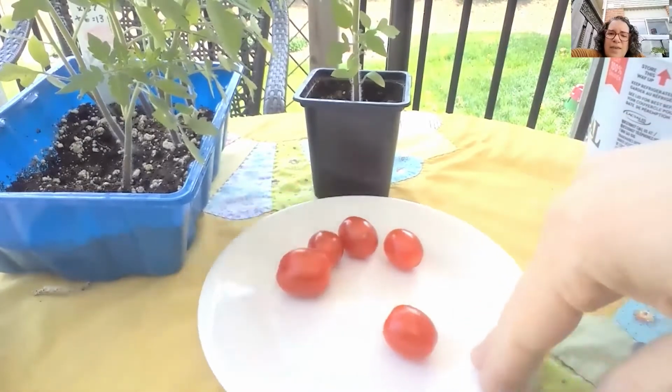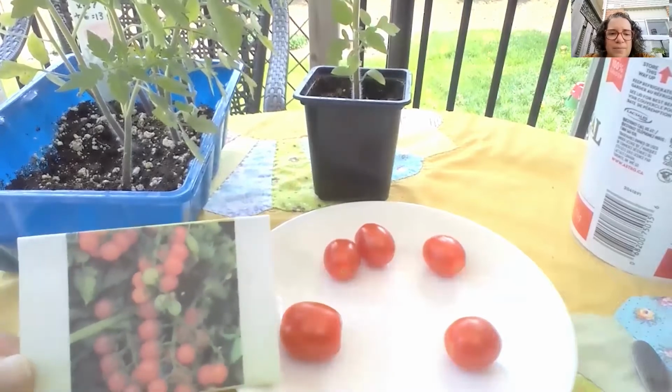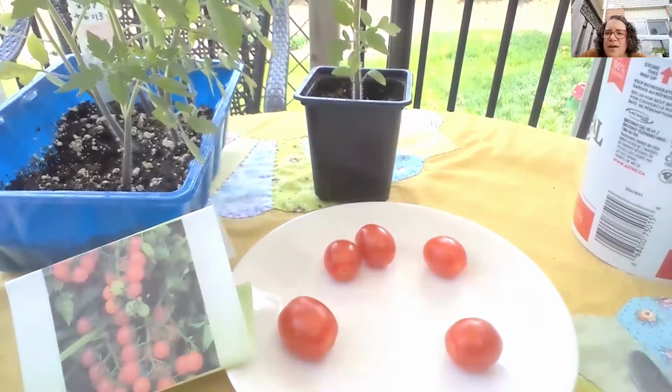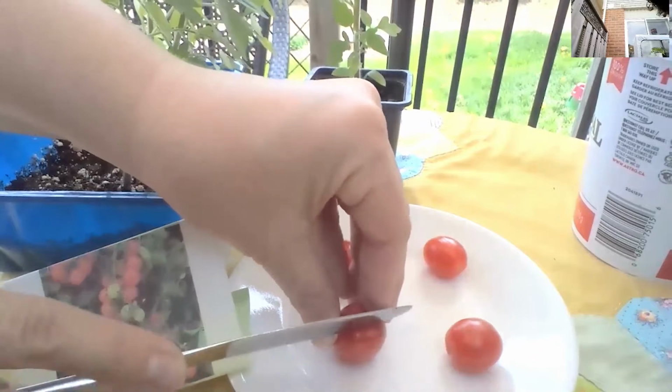Does anybody know what these might be here on my plate? That's right, they're tomatoes. They're tiny little, I like to call them cherry tomatoes. And they're one thing that I'm going to grow this year. They started from a packet of seeds, but I'm going to cut open one of my tomatoes and you can see a seed right inside the tomato that I have here. Let's open it up together.